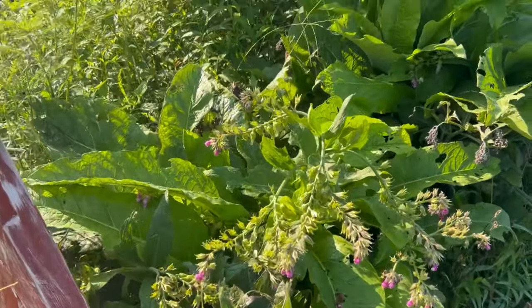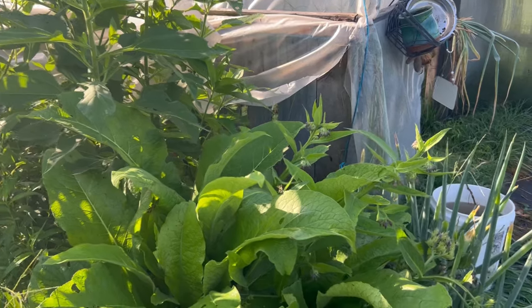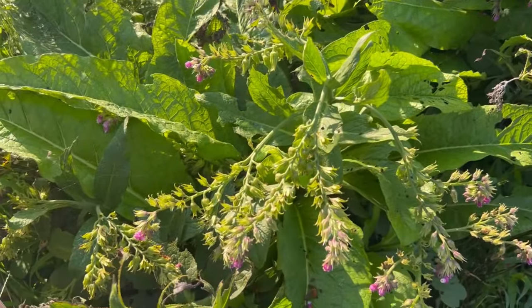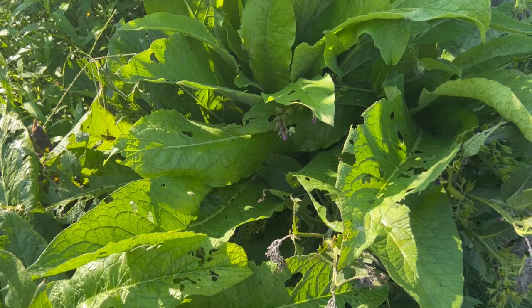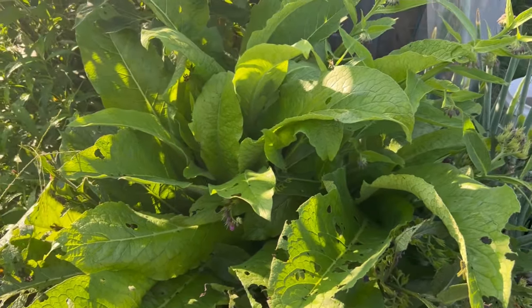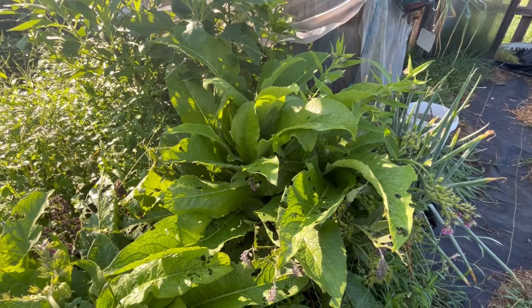Exciting, exciting. Here are 2 more huge comfrey plants. As you can tell, we are big fans of comfrey. I'm going to be making comfrey salve. Such good stuff. It's a bone knitter, like I was saying. If you have any kind of issues with anything with your bones at all, this is what you want to have. And I will be making that and sharing that with y'all so that this is something you can do as well.